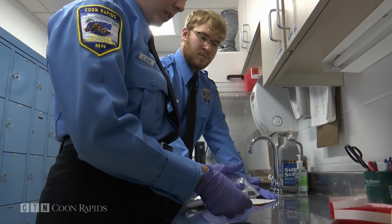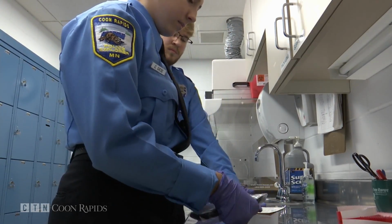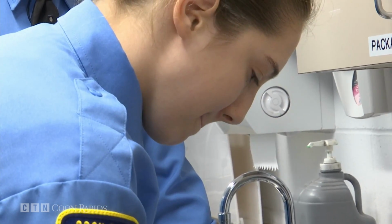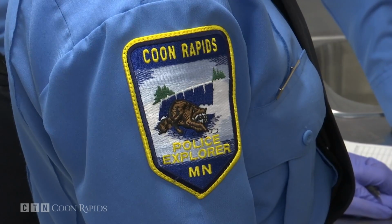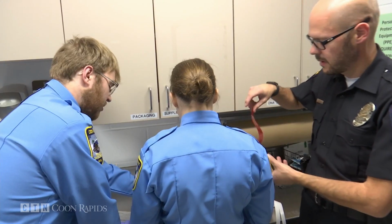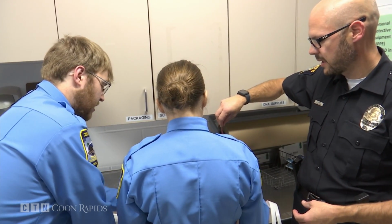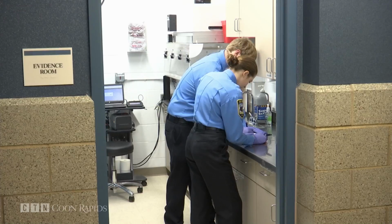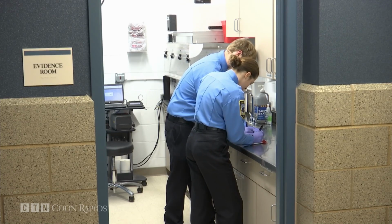One of the biggest things we do is process evidence here at the police department. The Coon Rapids Police Explorers are looking for new recruits to join the program with the Coon Rapids Police Department. Explorers can be ages 14 to 20 who have an interest in law enforcement. They meet weekly on Mondays and train with the police officers. Coon Rapids resident Tristan Hetland, age 20, has been an explorer for nearly 5 years.